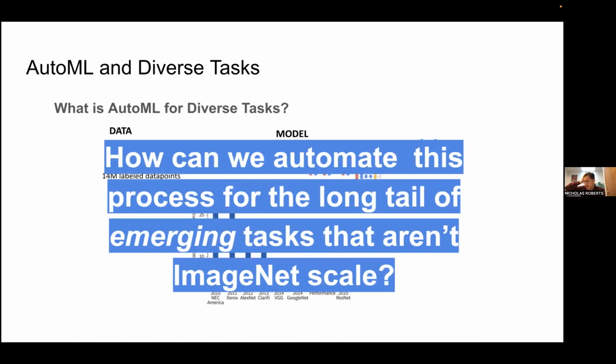And so our motivation instead is to use AutoML as a tool to help automate the process for emerging tasks that aren't ImageNet scale. These are smaller scale tasks, I imagine, in the hundreds of different scientific laboratories at different university campuses. Usually these labs have some kind of unique data requirement. They have their own data, and they're not ImageNet scale, but there are a lot of these tasks. It's unlikely that the same kinds of computer vision architectures are just going to work out of the box for these. And we don't want to have to reinvent machine learning every time we have a new task like this. So we'd like to use AutoML as a tool for scientists.